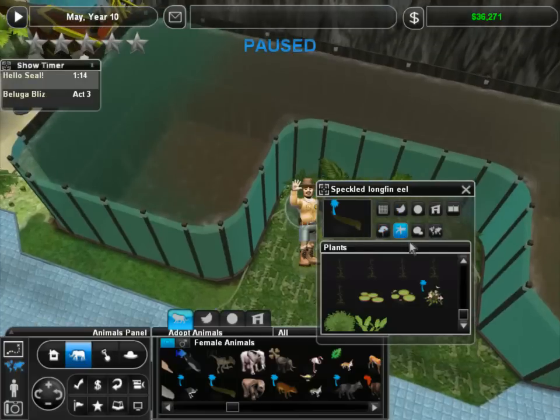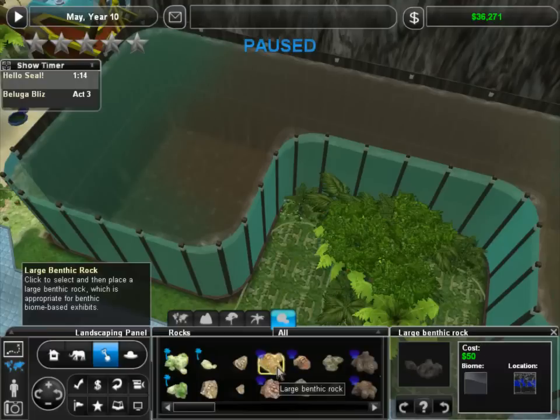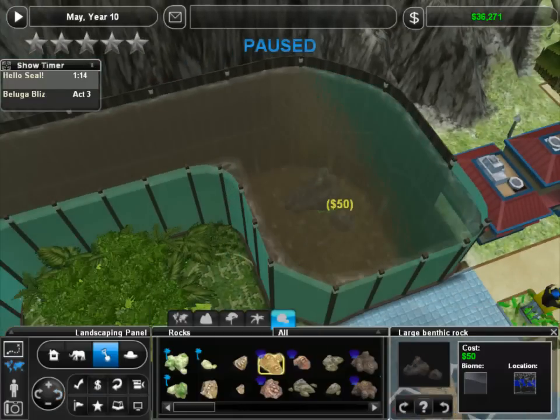So what we're going to do next is put in some rocks for our eel friend. Let's come over here. Yeah, let's do these rocks. These rocks will be good. So we'll see. Yeah.